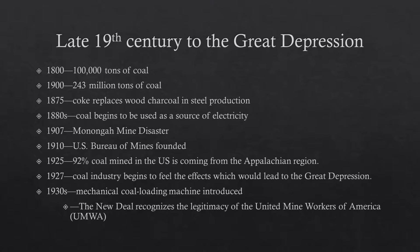Around 1800, the U.S. produced only 100,000 tons of coal each year. But by the end of the century, the U.S. had become the world's leading coal producer at 243 million tons produced per year. And this is according to the Concise Encyclopedia of the History of Energy.